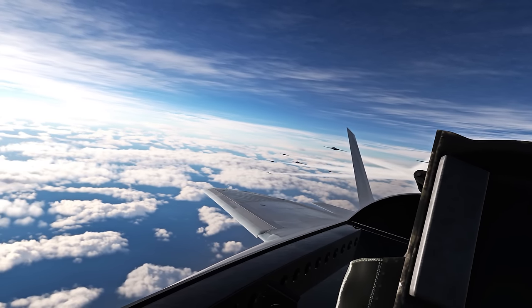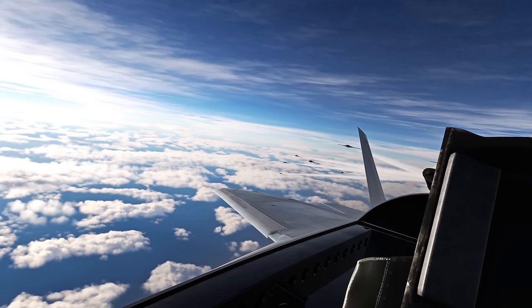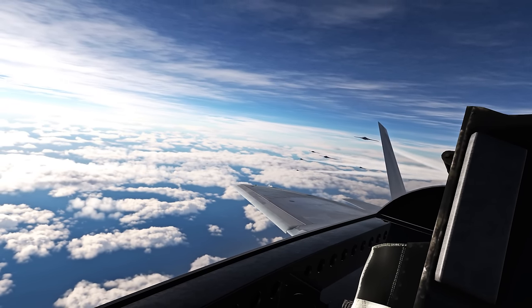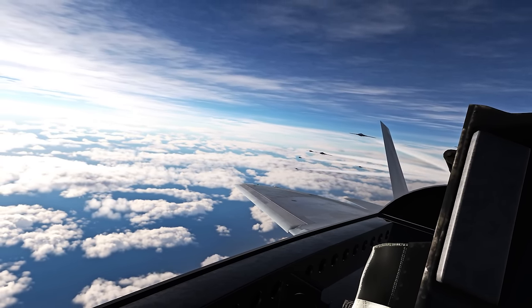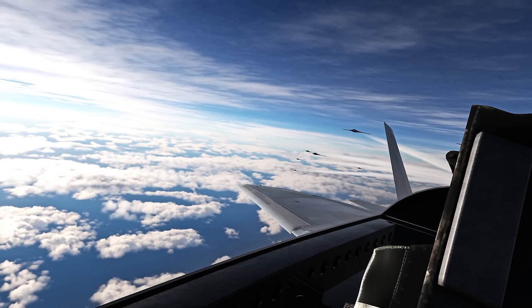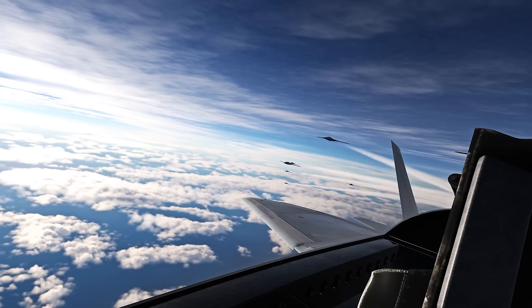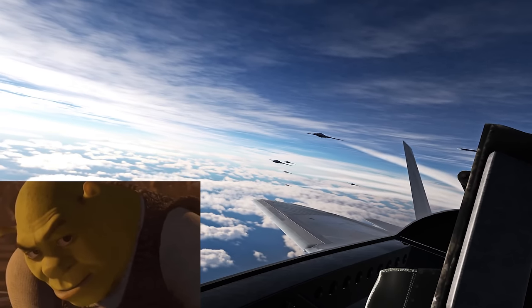Alright, and so what I'll actually do is, once we get a little closer to these bandits coming in, I'll get some separation and let these guys take the lead, and they can sling their AMRAAMs, and then I'll come in from behind and clean up whatever survives this volley of AMRAAMs that these guys are going to unleash.